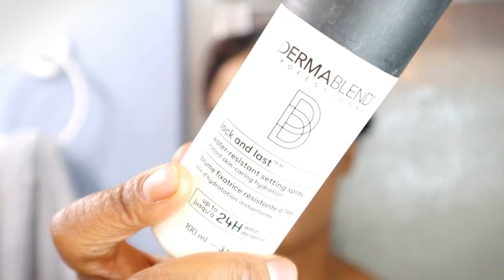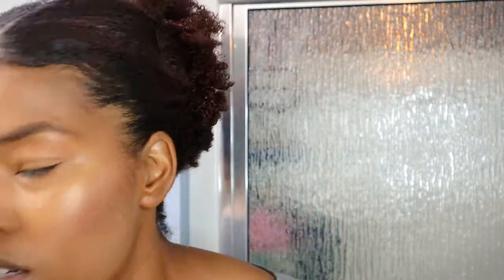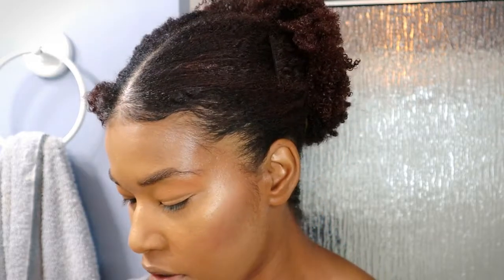I'm gonna use my favorite, the Dermablend Lock and Last setting spray. I don't know if that was supposed to go on first or last, but anyway. A little bit goes a long way with that one. I always feel like I'm not putting enough, but it just never feels like it's enough. I don't know why.